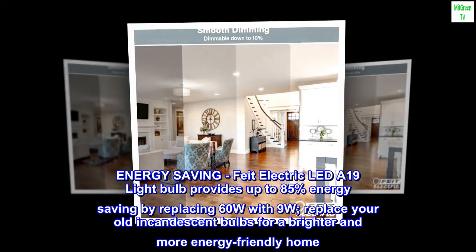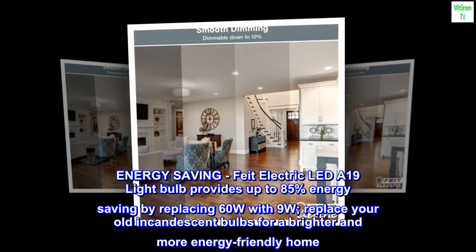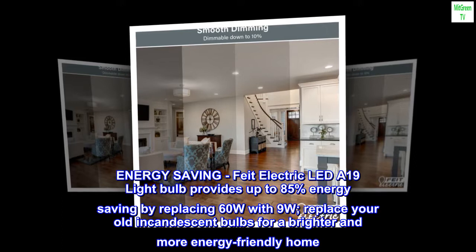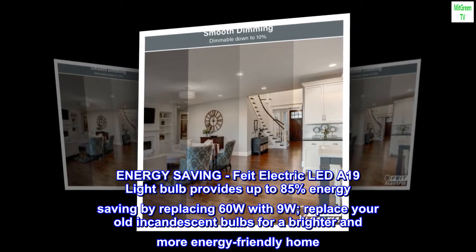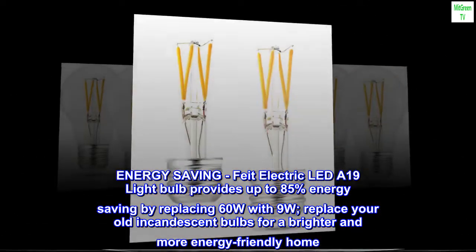Energy saving. Feit Electric LED A19 light bulb provides up to 85% energy saving by replacing 60W with 9W. Replace your old incandescent bulbs for a brighter and more energy-friendly home.